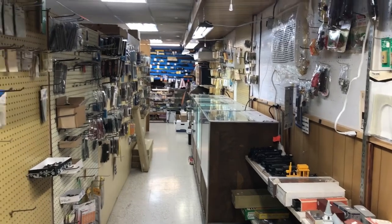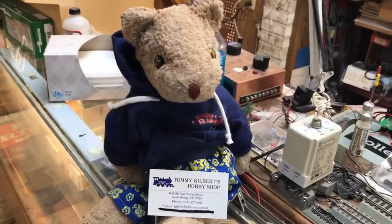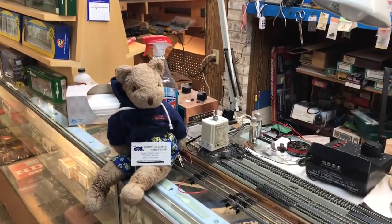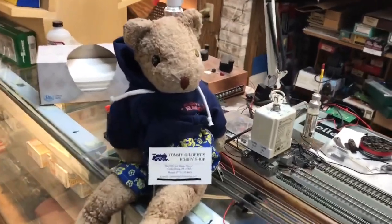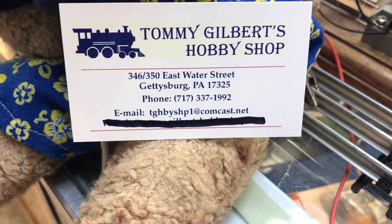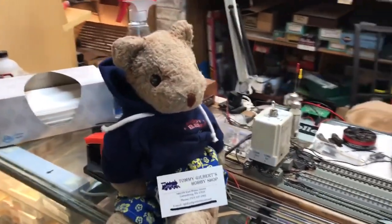All right, we're going to pause the camera and walk up to the engine area. All right, well, Tommy right now is working with customers, but Goober is helping at the counter, believe it or not. I don't know if he wants to work here instead of Scoots in Gloucester or the Whitley's Peanut Place. But anyhow, he's helping here at Gilbert's Hobby Shop. Well, here we have our business card. Tommy's Gilbert Shop, East Water Street, Gettysburg, Pennsylvania. All right, we're going to close out with Tommy in a minute. He's helping a couple customers.